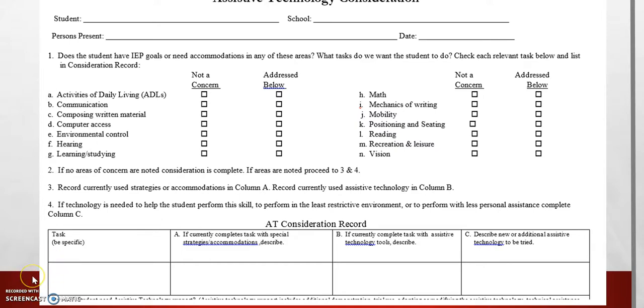So if you have any further questions on this tool to aid teams in identifying what assistive technology is needed for a student, feel free to contact me or your coordinator of special education. SETT teams within districts are being trained to use this as well.